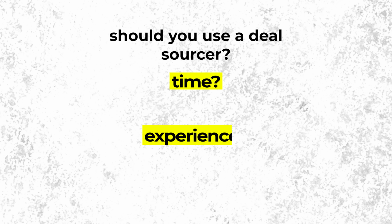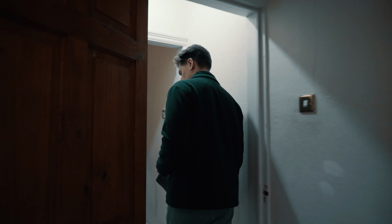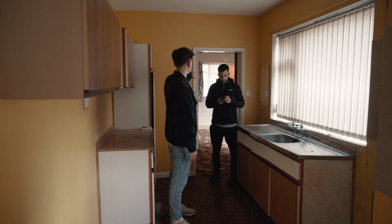To caveat everything that I've just said, I want to give you some actual actionable steps. So I would sit down and genuinely assess, do you have the time, the experience, the knowledge? Are you in the right location for where you want to invest? And if not, genuinely consider using a deal packager. Now, when I say consider someone, I would do some research. I'd work out who has experience in the areas that you're looking for. I'd work out, are they registered with the correct professional bodies? Do your actual due diligence on the sourcer as well as the deals that they're providing you.